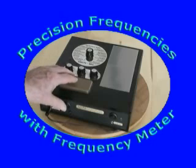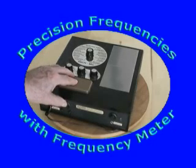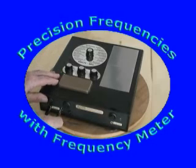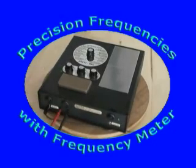Now to the second G generator, which is 3 dials. It is for general purpose, and you can set any frequency of your choice, ranging between about 0.6 and 900 Hertz or more. A complementary frequency meter is included. I'm plugging it in. It doesn't matter where the red and where the black plug is.